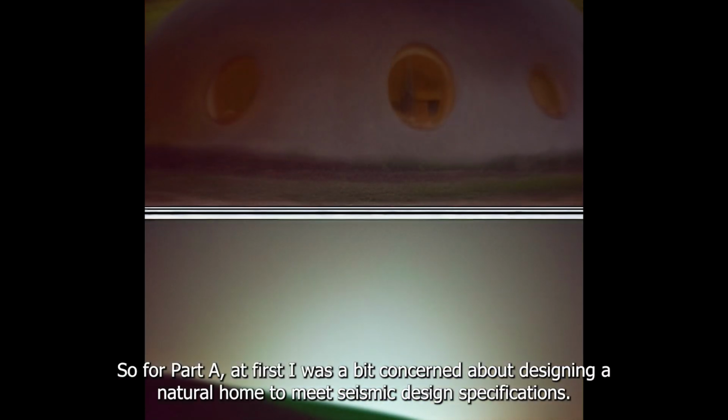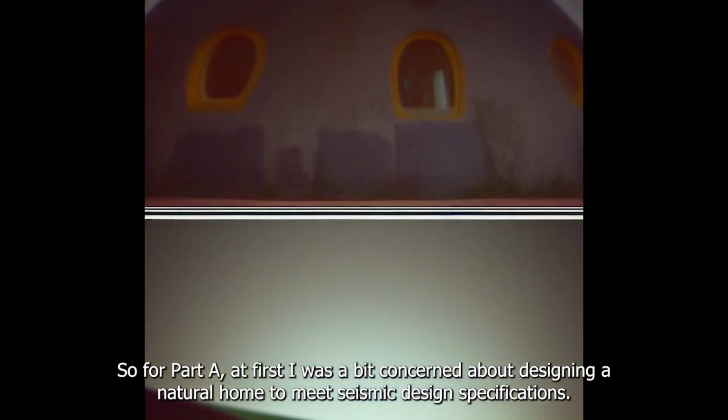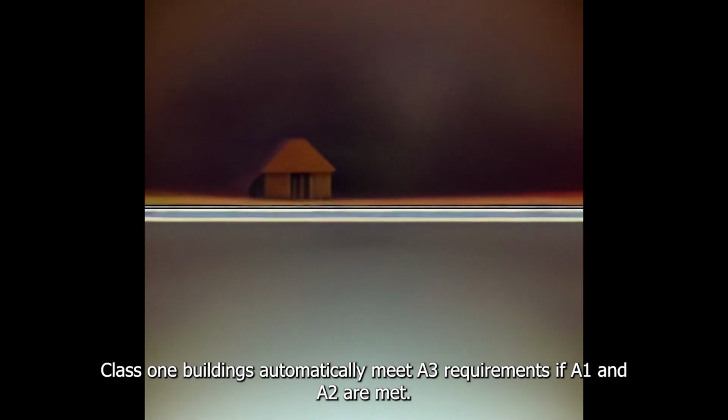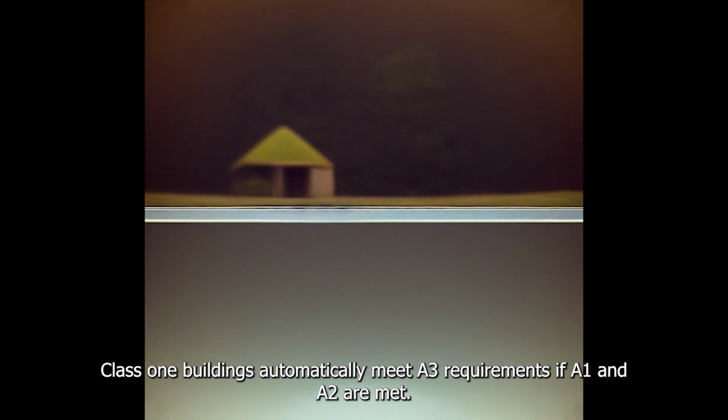So for Part A, at first I was a bit concerned about designing a natural home to meet seismic design specifications. However, if you do live in England, it has a negligible risk of instability or ground movements, and a natural home will most of the time be classified as a Class 1 building. Class 1 buildings automatically meet A3 requirements if A1 and A2 are met.